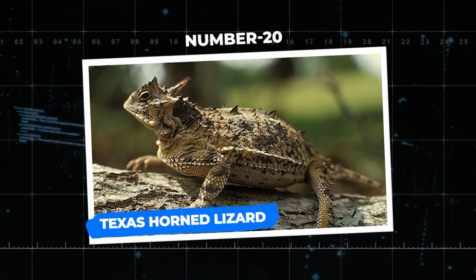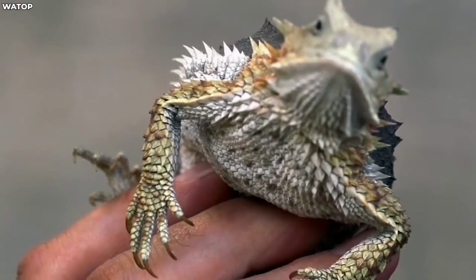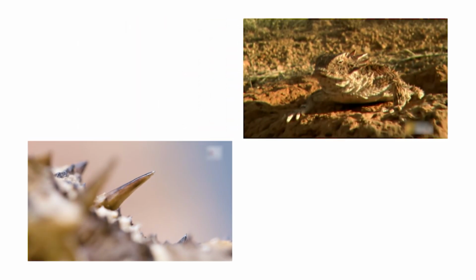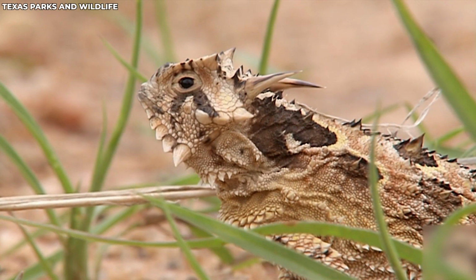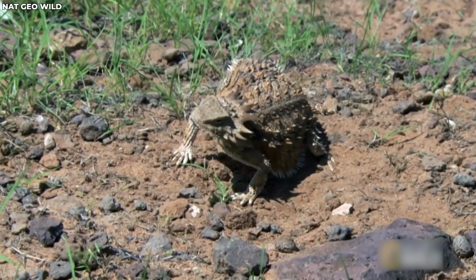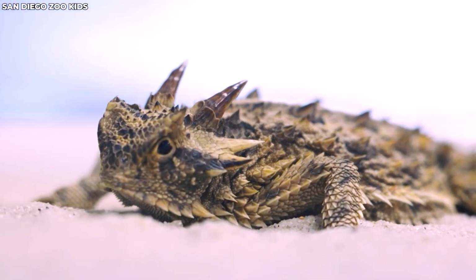Number 20. Texas Horned Lizard. Horned lizards have an incredible array of defense mechanisms to avoid becoming someone's meal. They have spikes, camouflage colors, and quick zigzag movements that can leave their enemies confused. Also, they know how to puff themselves up to appear larger and more intimidating. However, those are not their most interesting abilities.